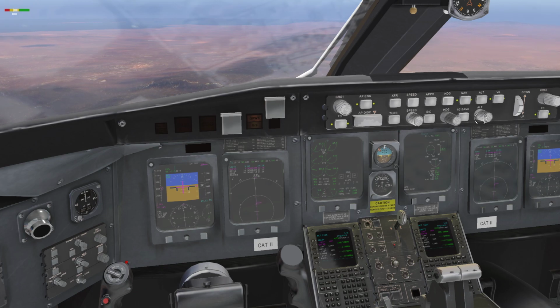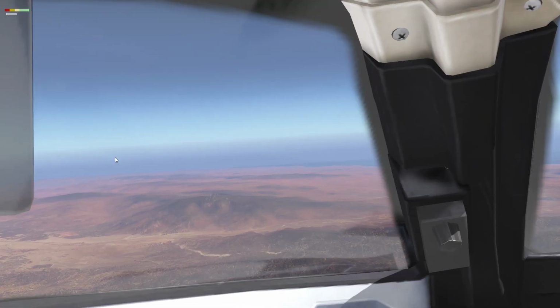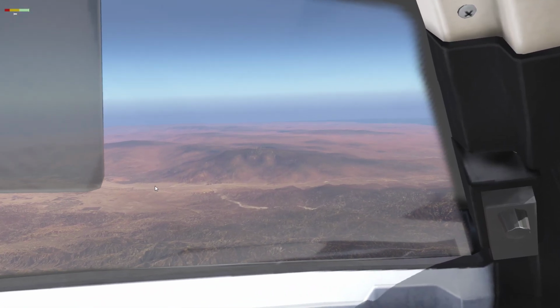Go between 30 and 24 at Glessing, so 724. Cosmic Girl 01 Heavy, cleared direct Gorman 035 radial 25, DME 6. 24, so. For 522 Papa Mike, contact LA Center 135.5. 135.5, 2 Papa Mike.